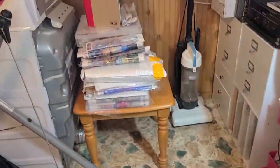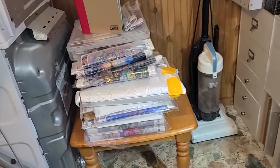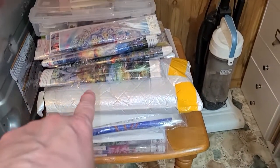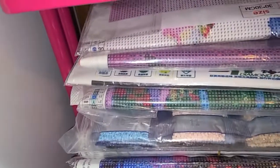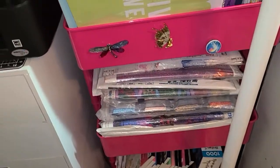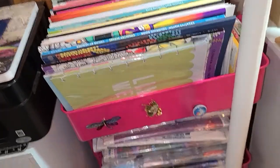I have gobs and gobs. I couldn't tell you how many diamond paintings I have stored up. All of these, this stack here, a couple there, a few there, a few there. And then the inside of that shelf right there, that middle shelf, is stuffed as tight as I can get it without it falling out everywhere.